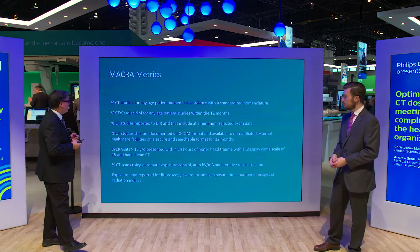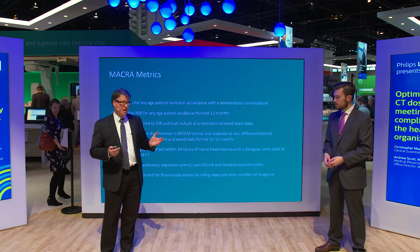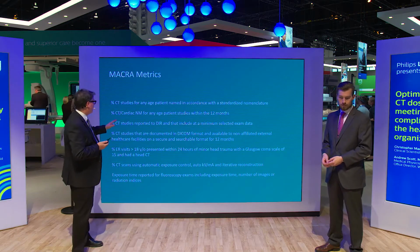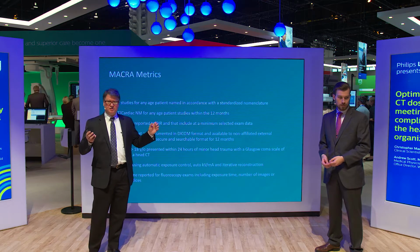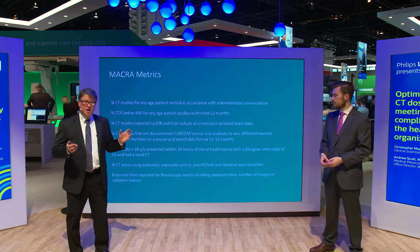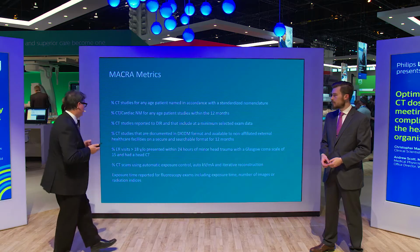Some of the things that we've also been working hard on is helping our customers deal with MACRA. Have you heard of MACRA? If you haven't heard of MACRA, you will. It's really dealing with a number of issues. There's over 200 different metrics that CMS is going to be looking at with MACRA coming up, and a handful of them deal with the dose to patients and how the radiology department is managing their facilities.